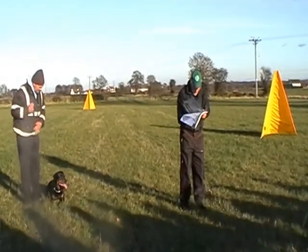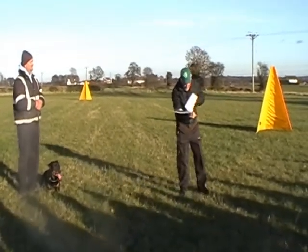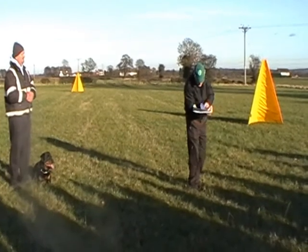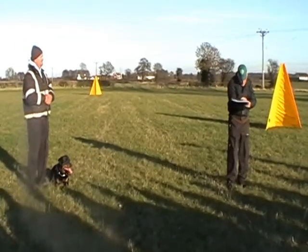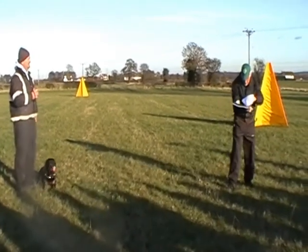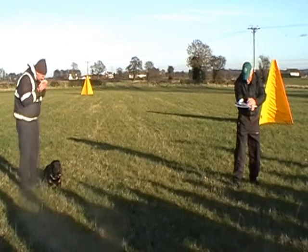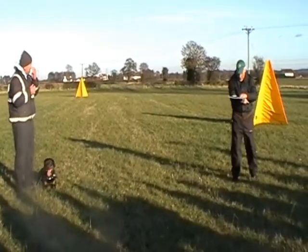Protection work, searching for the helper is excellent. The Holden bar is excellent. The control in preparation for the escape is in order. In the escape, the dog takes a full, hard, fast bite, bites very well.